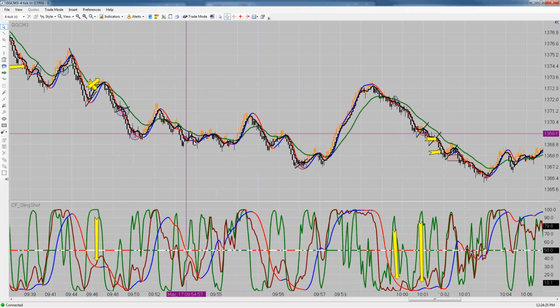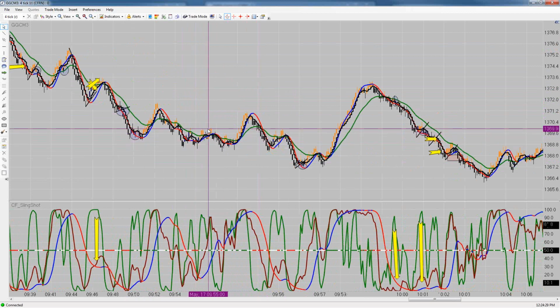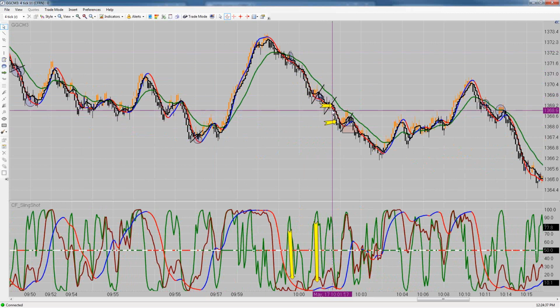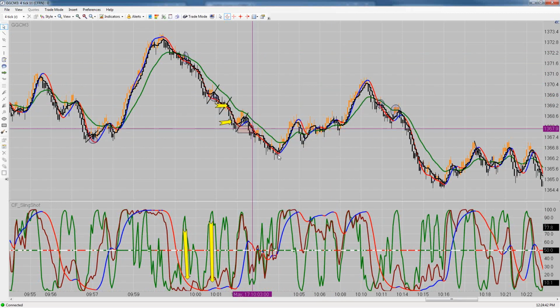There were a bunch more that we missed in here because I was really busy this morning with the new indicator thing that we put out there. I was really busy. But there are a bunch more trades in here, all right? And in here we got our original 8 ticks back. I think we got 7 back on that move.